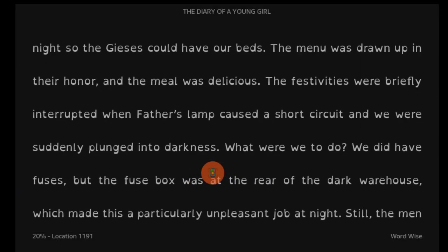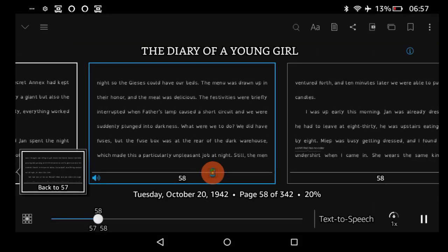Night so the Jesus could have our beds. The menu was drawn up in their runner, and the meal was delicious. The festivities were briefly interrupted when furthers left.